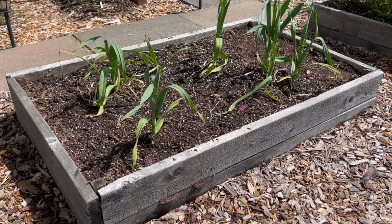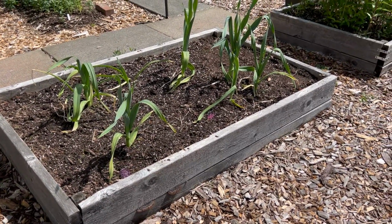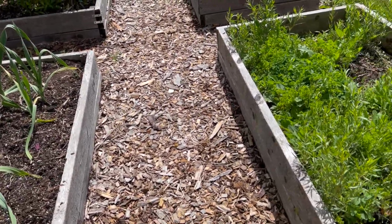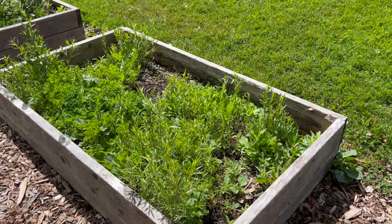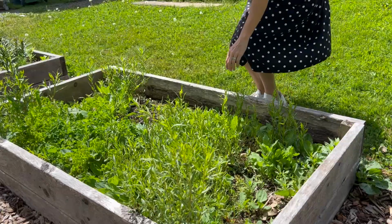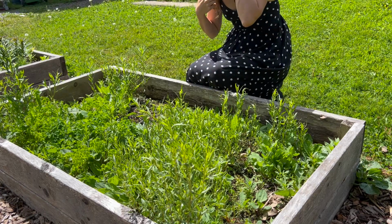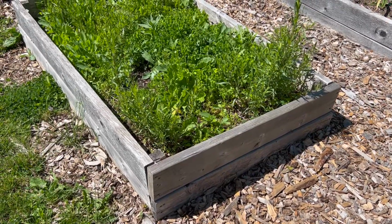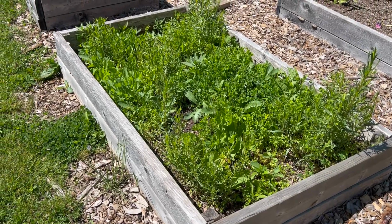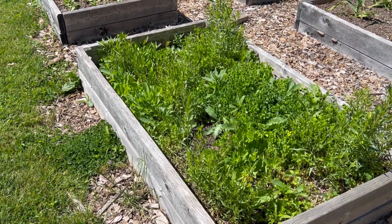So hopefully the 2 of them will be in there pretty harmoniously and then we'll get a crop of both. The only perennial herbs that are still in here is tarragon, and tarragon is my favorite. You can see though this bed has a lot of problems, and problems come in the form of weeds. There is clover, dandelions, thistle, and there are so many other things coming up in here.